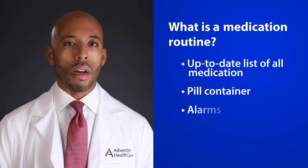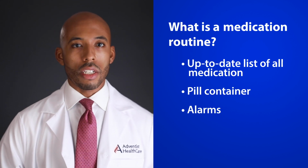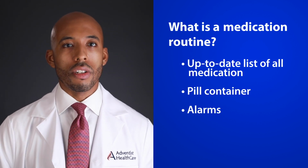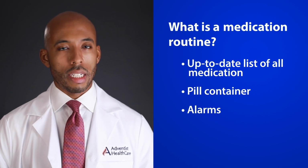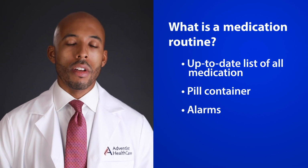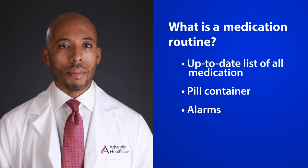Next would be alarms. This is a tactic that I sometimes tell patients to do if they're really having a lot of difficulty despite having pill containers and things of that nature. Setting an alarm in the morning that goes off every single morning at the same exact time, and when that alarm goes off, it's time to take your meds, and then as well as in the evening having an alarm for that time as well.